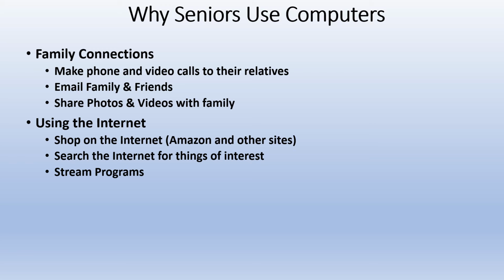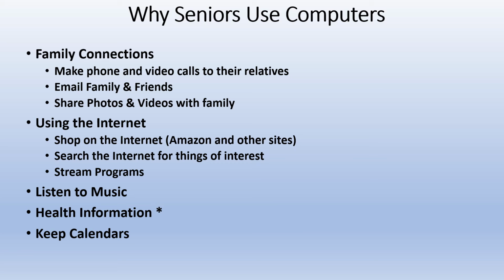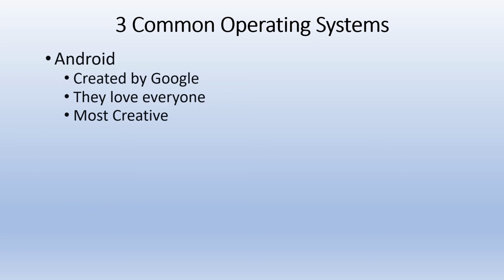Also streaming programs, and that's looking at various types of programs and movies. It might be videos, it could be interesting things. We'll also use these devices to listen to music. They'll also look up health information of various types of health anomalies. Also look up their medical records from their physicians, look up their test and appointment information, such as keeping calendars and things that they have marked for the day that they want to be reminded of.